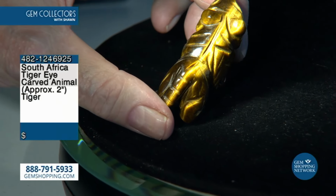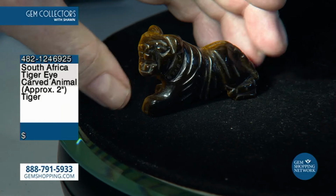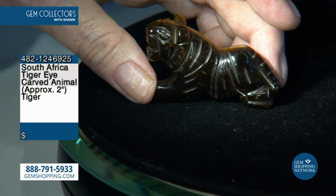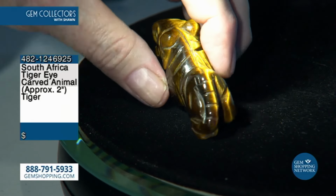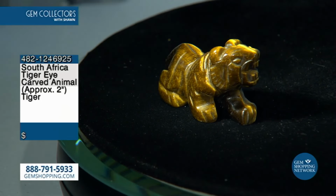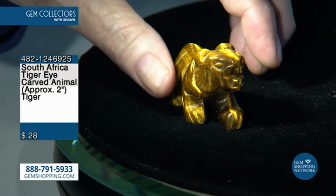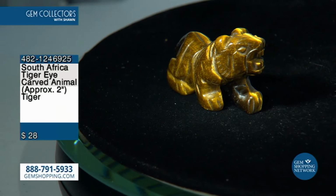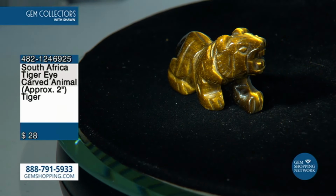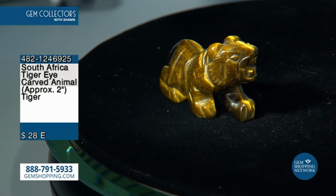The carver really doing a great job on orienting. This is what you can do with a piece of tiger eye. So Chuck wants to take up carving, and I highly encourage him to do so. $28 on this. They were $32. I was working really close, but this is kind of a closeout deal. I have only one of those available.